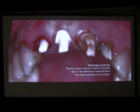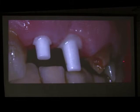What advantages does the implant have when we do no flap? The stability of the tissue is perfect. The gum does not modify. We have the reference of the gum, so we don't have to think where the bone is. We just want to leave the margin at gum level. And this is good because we don't have to predict where the healing of the gum will be. And this is 4 months post-op. Very nice contour, flapless implant, immediate placement after extraction.